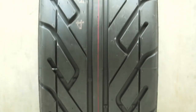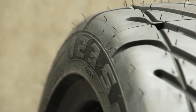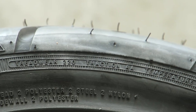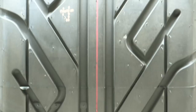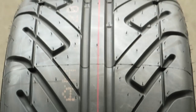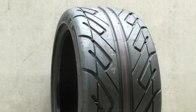So what is it that makes the Achilles 123S so good? Its compound was developed to provide optimum grip while still maintaining acceptable tyre wear to be used as a high-performance street tyre during the week and a track day tyre on the weekend. Its design features are similar to those of an R compound semi-slick. The tread design is very aggressive, great for dispersing water, and also good for tread block strength, which is required to keep the tyre's surface consistent and predictable.